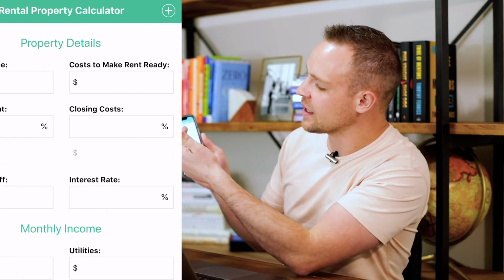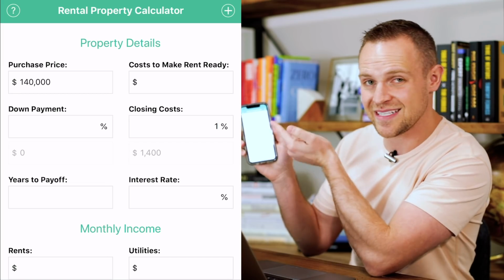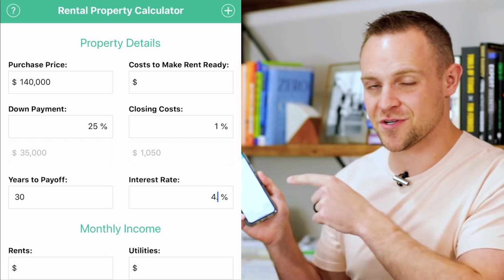Let's jump into this property. So with this property, I was able to get it under contract for $140,000 with me covering only 1% of the closing costs. So right away, you're gonna plug in $140,000. You're gonna plug in 1% closing costs, and I was able to do this with just 25% down. So the next one, it's on a 30-year loan, and I got a 4.2% interest rate.